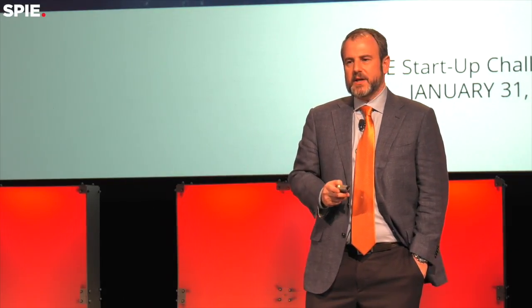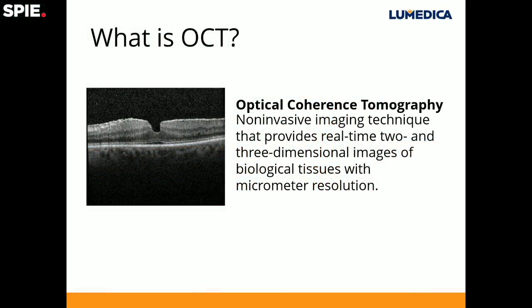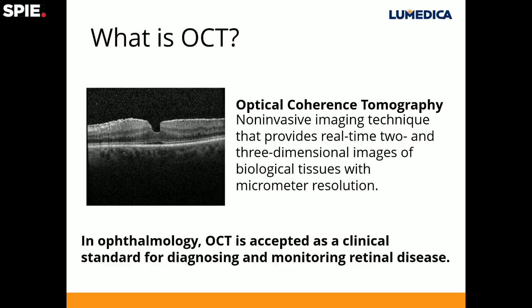We founded Lumedica to prove that we could bring biomedical imaging technologies to the marketplace that are as easy to use as your cell phone and cost-effective to have a wide patient impact. Our first product is in the field of optical coherence tomography, as Dirk has mentioned. OCT is a non-invasive imaging technique that presents the layers of the retina. You're getting three-dimensional images. And it's become the de facto gold standard in diagnosing retinal disease.